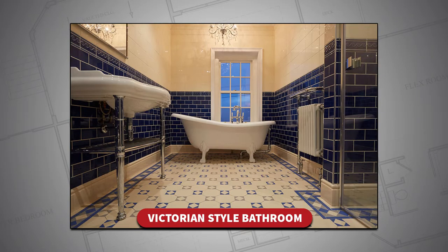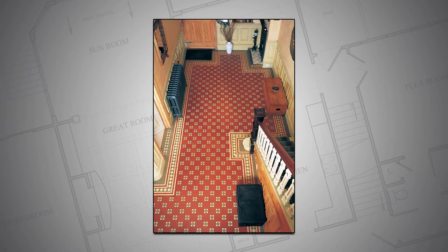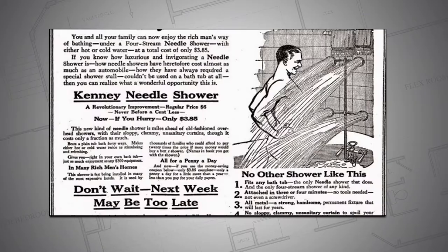The Victorian era brought the mass production of tile, so it became less expensive and more common to all people. We saw a lot more of it being very decorative inside the home, where you would have guests, and any place like kitchens or bathrooms would have the plain and simple tiles. It's also the first time we heard of the needle shower, which we would call the jetted tub.